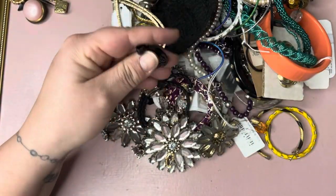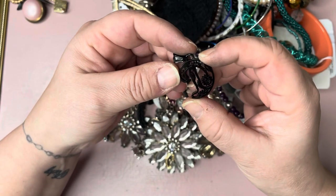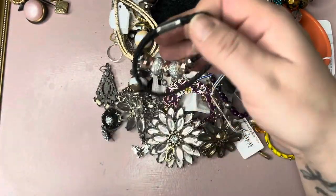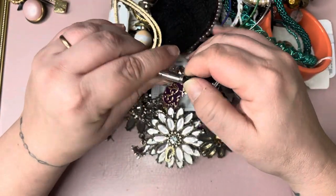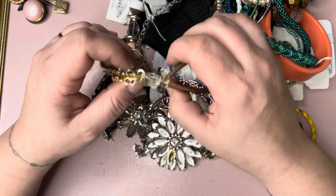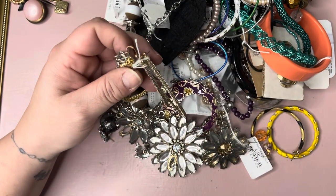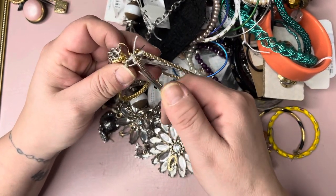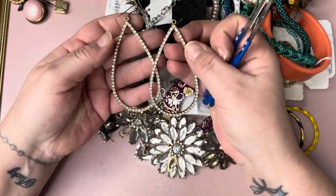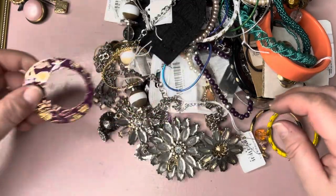This is a pendant, letter D, with, it looks like cogs on there. You see that? Okay, a pendant lot, magnetic bracelet. Oh, there's some chunky earrings, aren't they? Wow, look at them, they're huge. Going paired earrings. There's another huge earring.